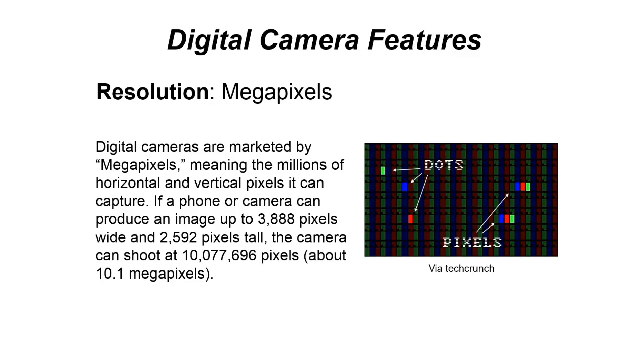So we get into megapixels. We talked about a pixel. Now we're talking about megapixels, or a megapixel is a million pixels. So say, for instance, if your camera can produce an image of up to almost 4,000 pixels by 2,500 pixels tall, you multiply those together, and that's where you get your megapixel value. So that particular combination of 3888 times 2592 is going to give you about 10 megapixels.